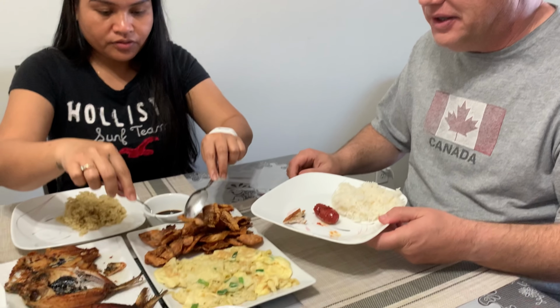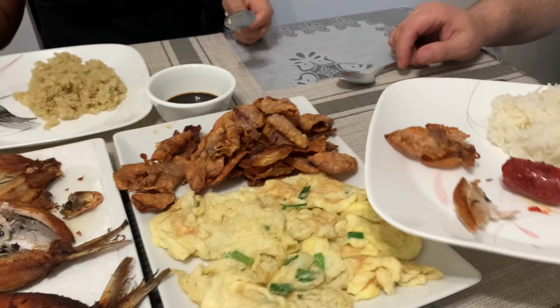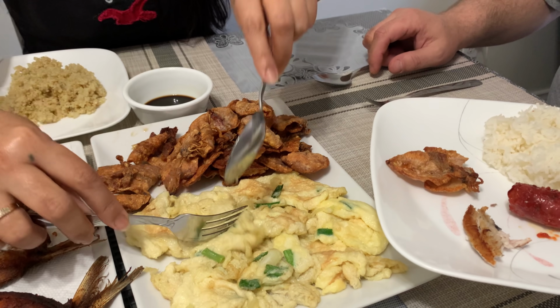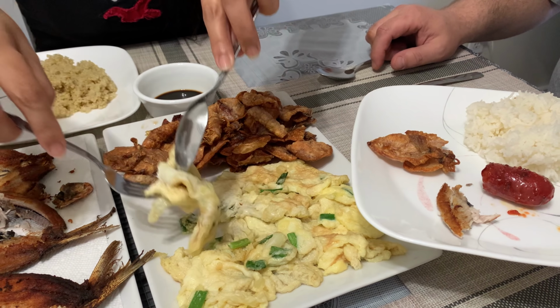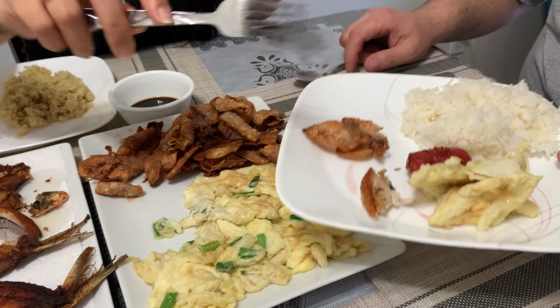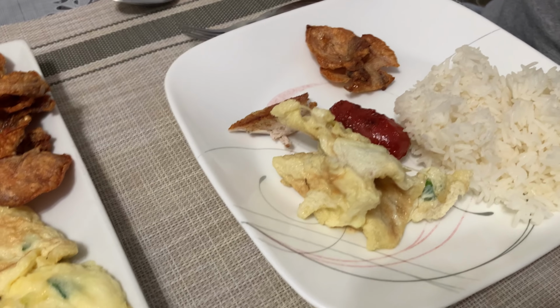And we'll try some bulad. And some egg. Okay, so this bangus is for here, and this one is for that. In true Filipino style, I'll eat with my fingers. This is not considered rude in the Philippines.